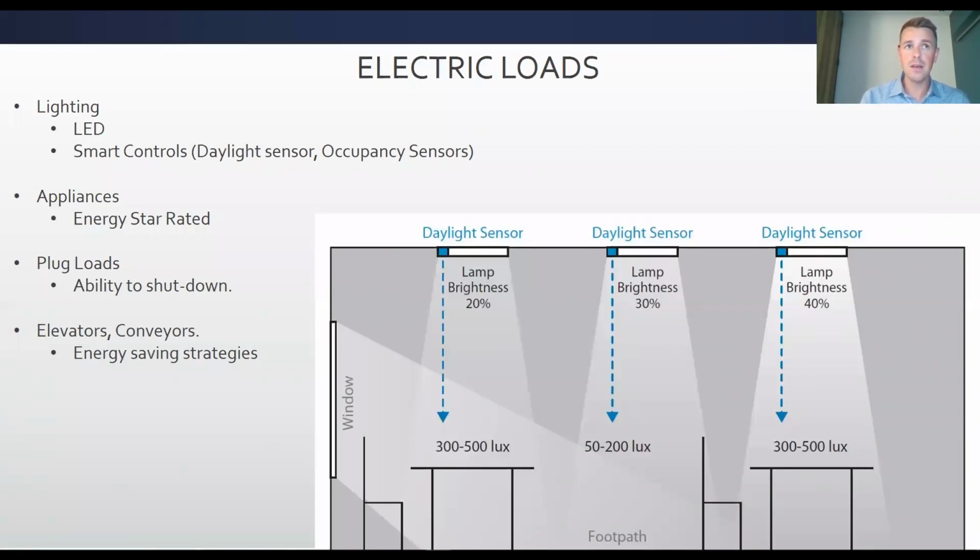So you can see the light that's closest to the window would be getting the most natural light. So therefore that fixture itself only needs to use 20%, for example. The deeper you get into the building, it may need to ramp up a little bit.